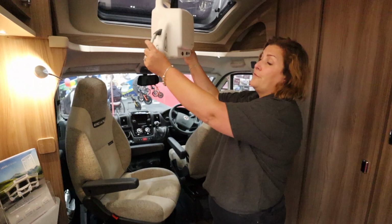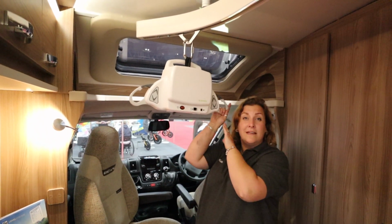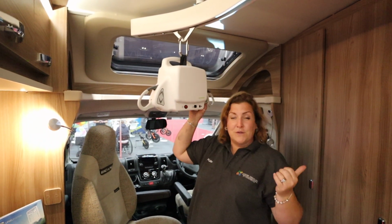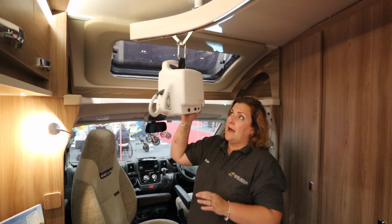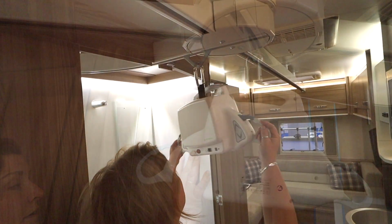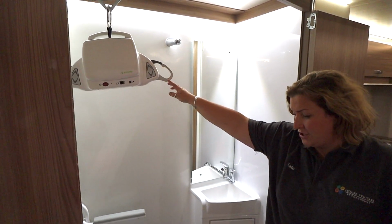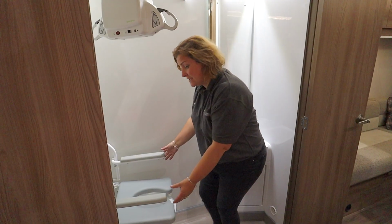Over the top, to allow for a better transfer as well, we've got a ceiling track hoist. Now the nice feature about this van is the hoist goes throughout the vehicle, goes to the toilet and onto a shower seat, and then it also goes down to the bed. So as the hoist comes through, it has a turntable which will allow it to turn, and then the hoist will travel through onto the toilet and shower chair. The nice thing about this shower chair, we've designed it at the correct height for transfer.